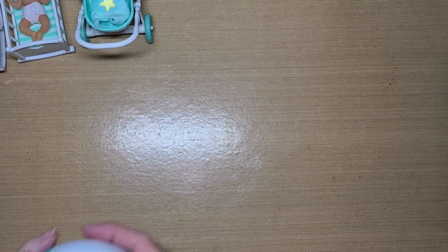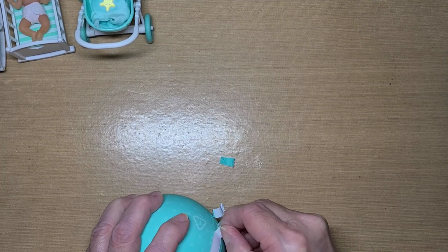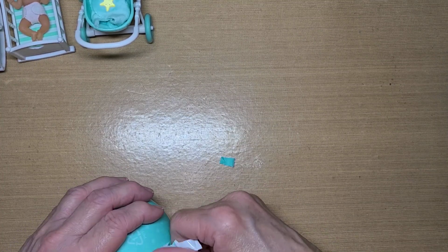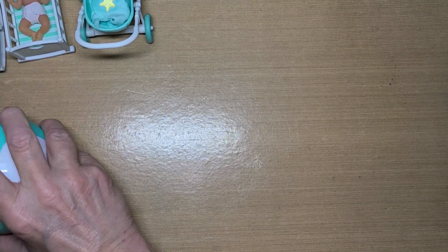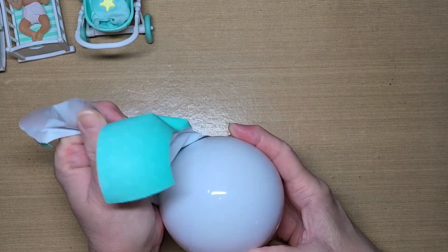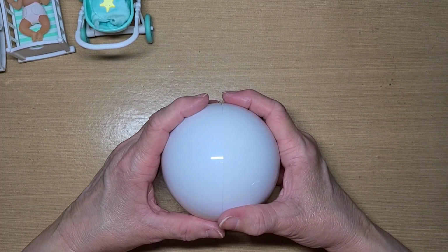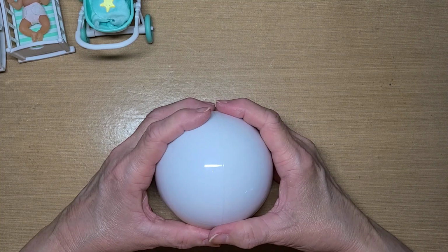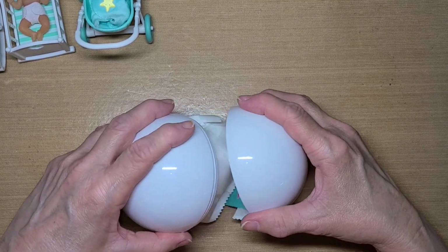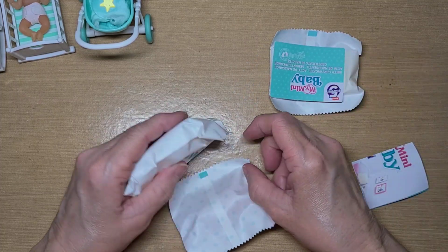Okay. Oops. Okay, let's see. Right here. There we go. Well, it looks like they have it in segments, and that it tears at the same place every time. Maybe not. Okay, let's see. Oops, I forgot to take this off. All right. I wonder if that green paper means it's green inside. I'll have to pay attention to the outside. We'll see. Nope, this one looks yellow. And it looks like what I've already got.